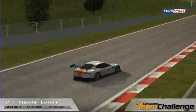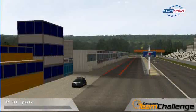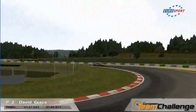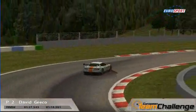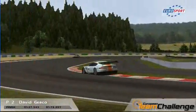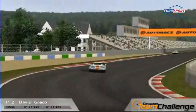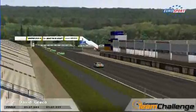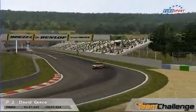Yeah. And David Greco, if you look at him, he is on the grass sometimes, he's on the curbs, and really trying to get the most out of his car, isn't he? Ooh, going sideways there. If you take a look at the lap times of Greco and Larson, you will notice that they are very close even in the lap times. I mean, they are in low 28s. Right. Maybe Greco made a couple of 27, but well, they are very close in the gap also.